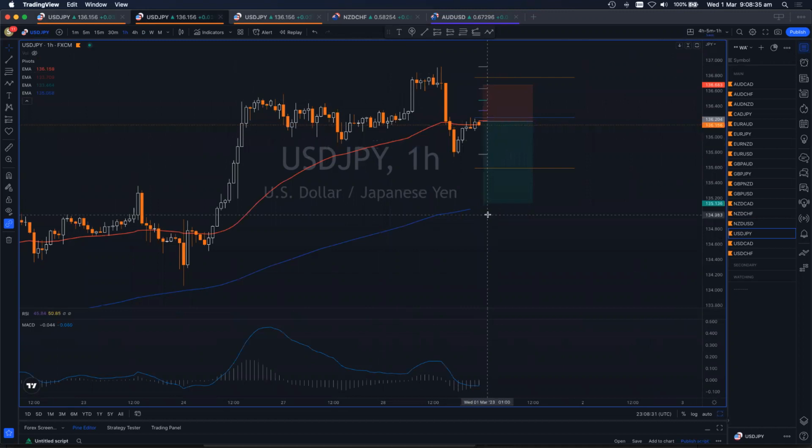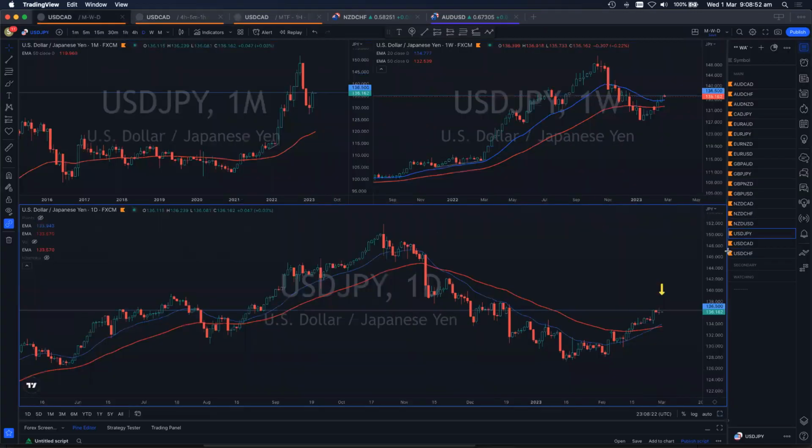Entries about now, down to the 4 hour 50, which is good. Minimum price target, the 4 hour 50 on a pullback. So that's pretty good, because that gives us a good 2.2%, just to the 4 hour 50, which is nice. Good. Dollar CAD.